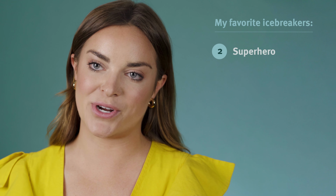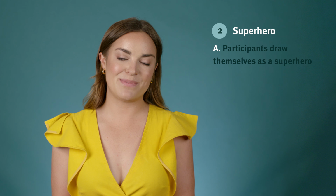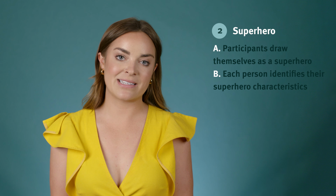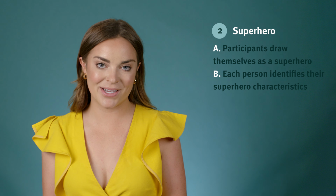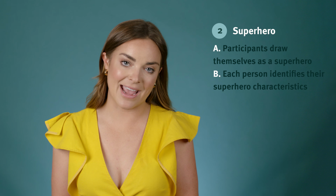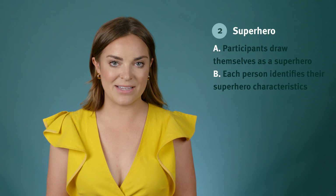My second go-to icebreaker is what I call superhero. This is when I have each participant draw themselves as a superhero and then come up with characteristics that, if they were a superhero at work, what would their special traits be? Are they great communicators? Do they synthesize information?